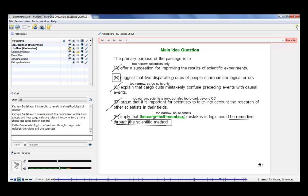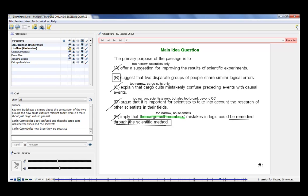Caitlin, excellent point. I got confused and thought cargo cults included the tribes and the scientists. Right, now you see they're separate. Okay, so we have the cargo cults and the cargo cult science. The scientists weren't actually members of cargo cults. Their behavior just had a similar logical flaw.